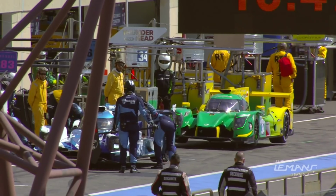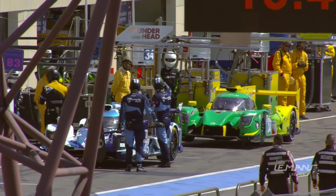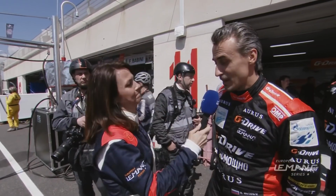Another frenetic session. Time that we get some reaction from G-Drive Racing now and Louise Beckett. G-Drive continuing their dominant performance here in ELMS. Great performance from Norman. I think it's really good that we did pole position. We were not expecting that, so I think it's already a good start to the season. So let's hope for the race now.